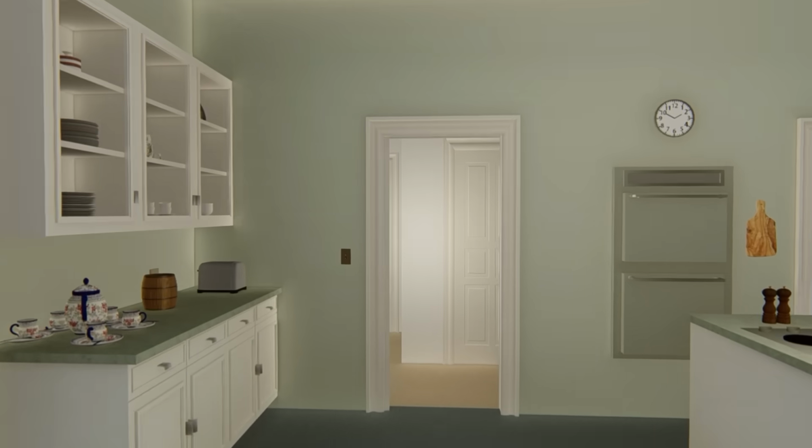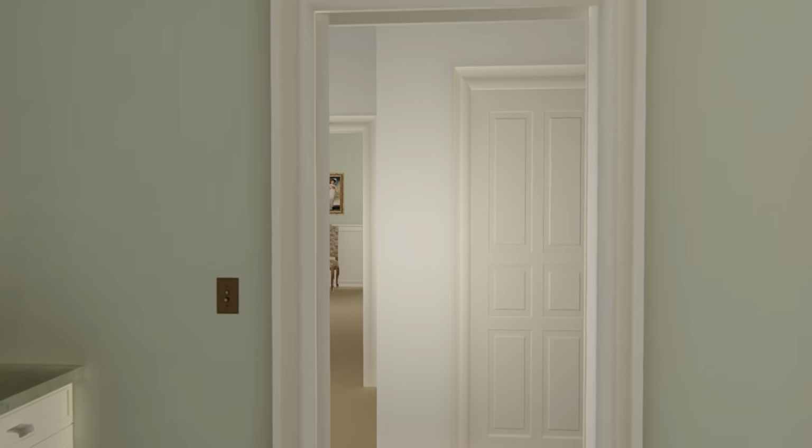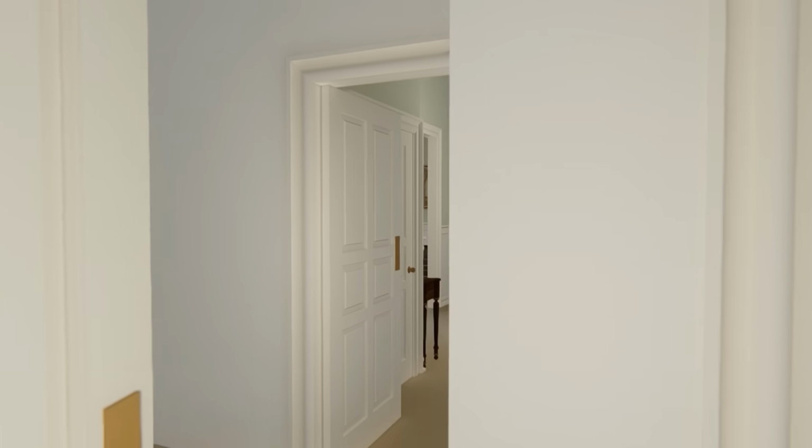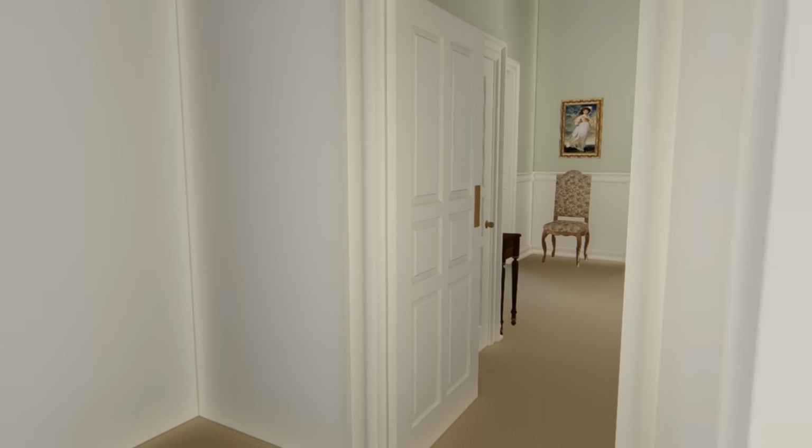Since we are never shown a bathroom on the main floor, I wanted to see if there would be room to put a half bath under the stairs. I checked and there is room, so you'll notice a door to that space as we walk through.